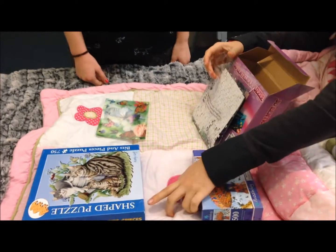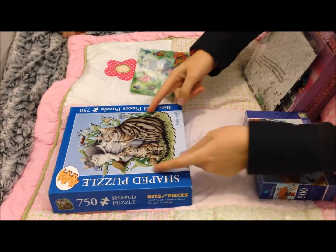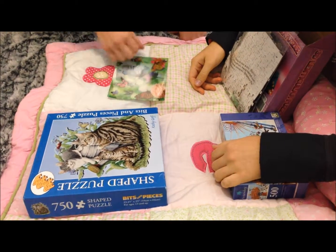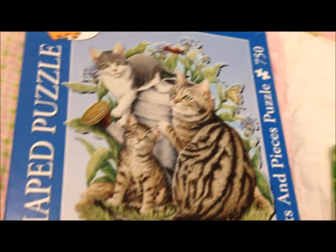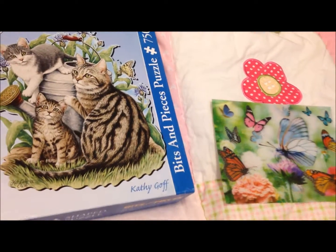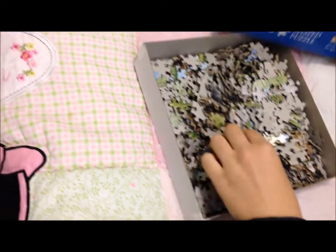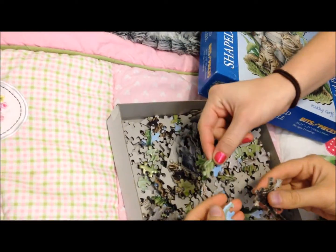Oh, 750. Yeah. Whoa, that's a lot. It's shaped around the edge. Oh, so that's the shape? Yeah. So the edge is easy, and then the rest of it, especially the fur, took us ages to change. I've seen it before. I always thought puzzles had to be a rectangle or square. That's so cool. Yeah, look at that. That looks hard. Yeah, the fur.